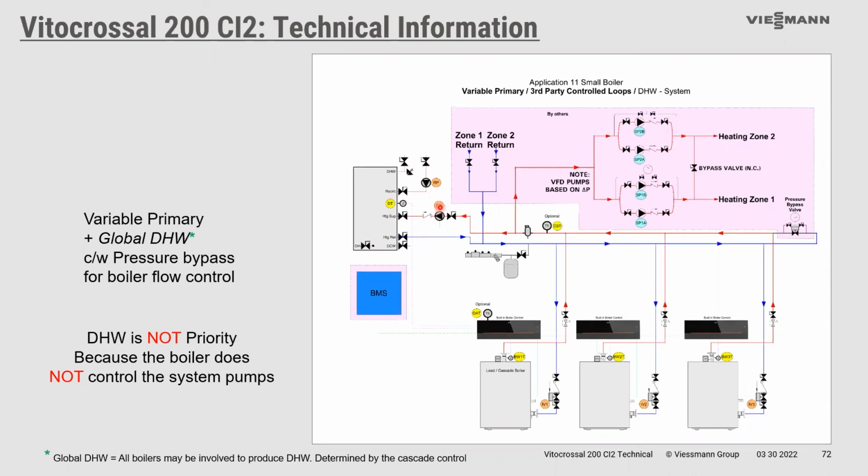And in this case here, we also have domestic hot water. So again, we're not going to have a great deal of control over the priority here because we don't have control over any of this.